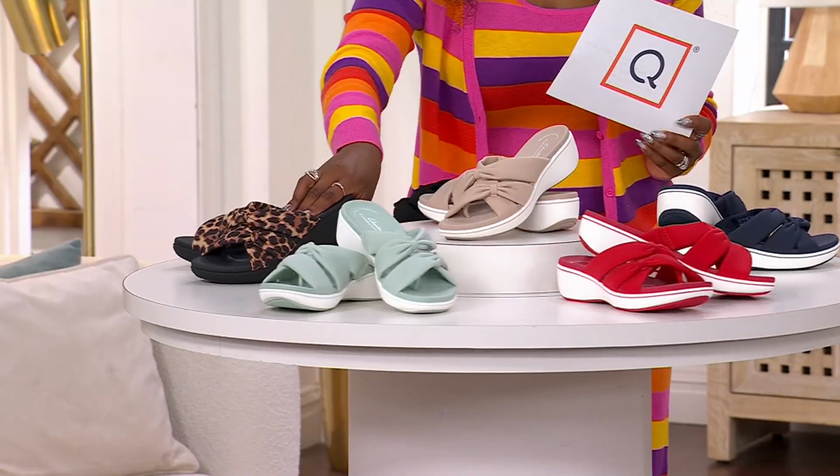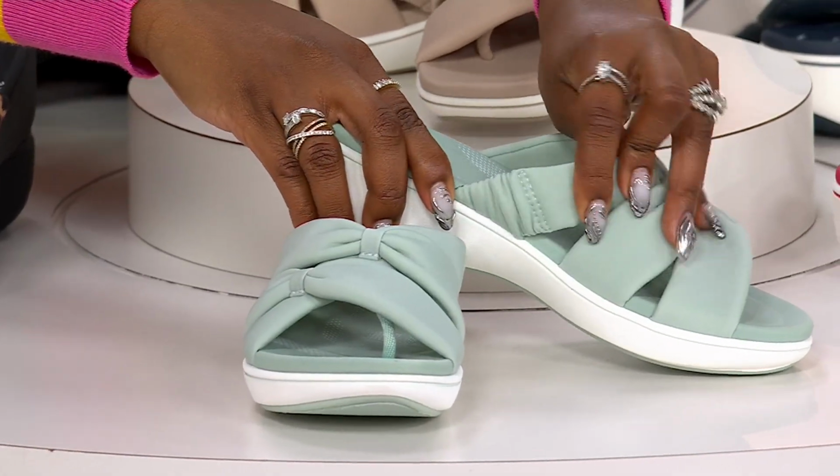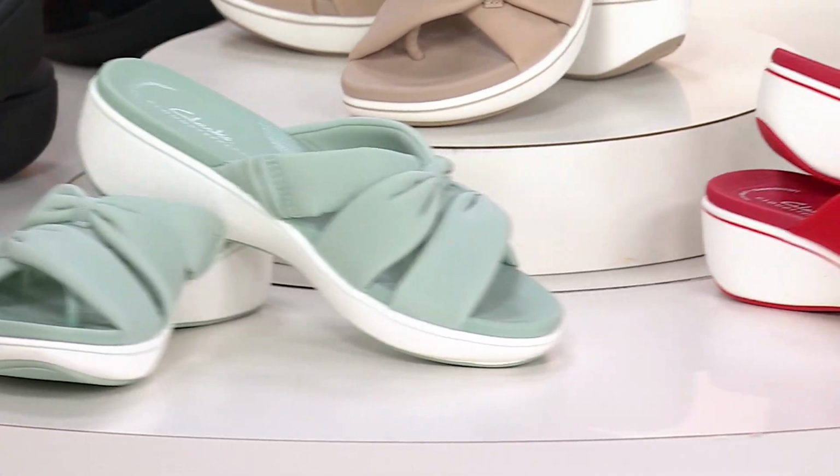This sage is really soft and pretty. I feel like this is a great neutral for you. And as we're seeing the sage, notice how there is some goring there on the side. It's covered, so you don't even really notice it, but that allows that upper to stretch and move with you.